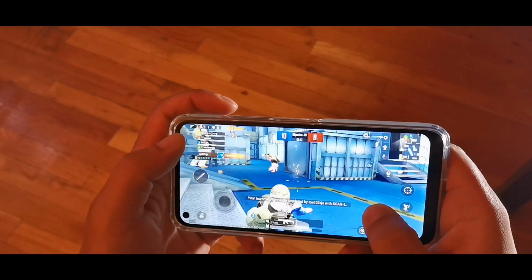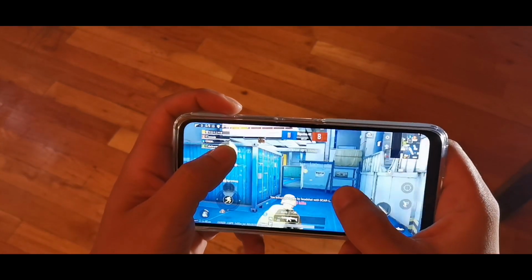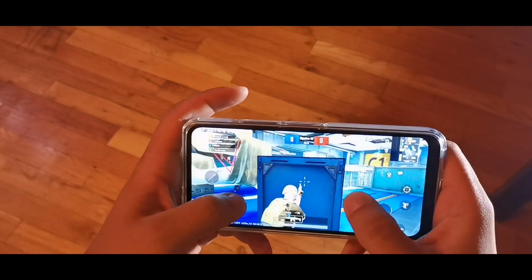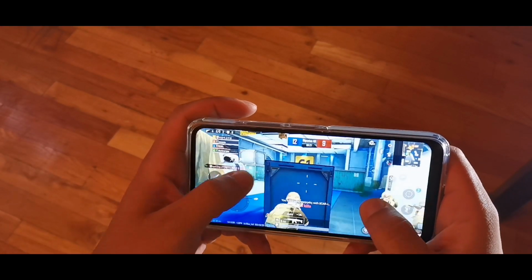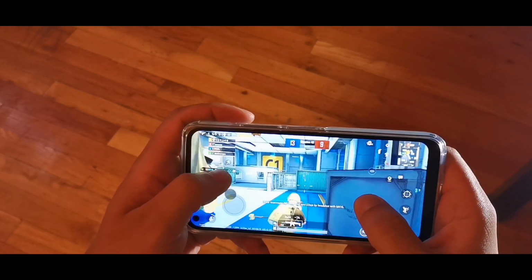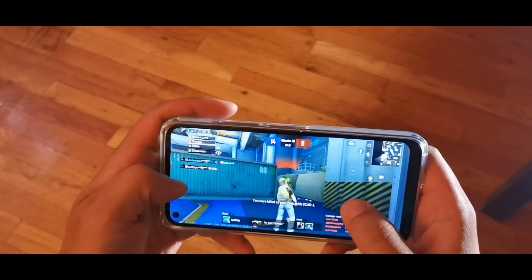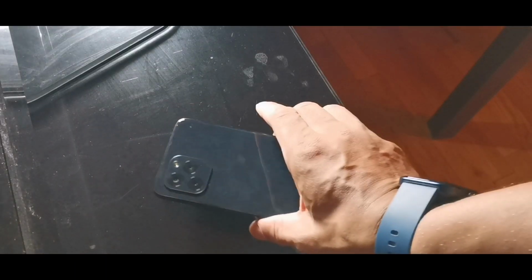But this device does have a pretty decent display on here, 6.4 inches. Very bezel-less, very large screen, very clear to look at. And outdoors, it's pretty decent as well. When you're gaming on here, the graphics are pretty smooth. You won't be able to game on high graphics, but you will get pretty decent gameplay on here. There was little lag, just to be 100% honest with you.